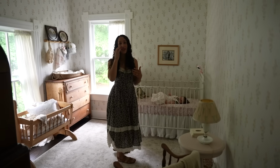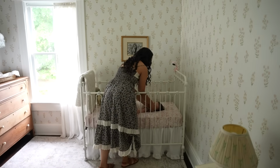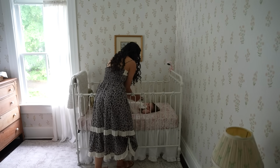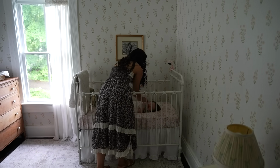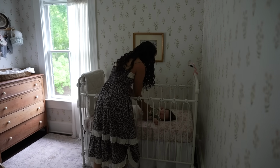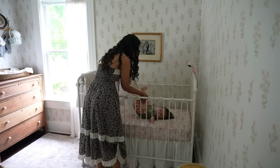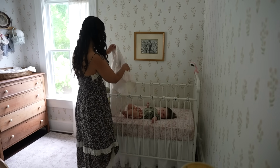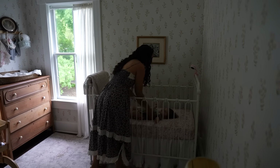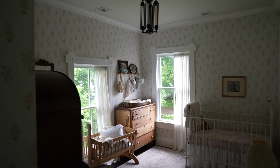Well, come into my nursery. This is where our little baby stays, our daughter Penny. She's smiling. Yeah, hi honey. Did you have a good nap? She just is waking up from a nap. Yeah, baby. Is she? Yeah, trying to figure out what's going on. So this used to be actually our guest room. Hi, baby girl. Yeah.